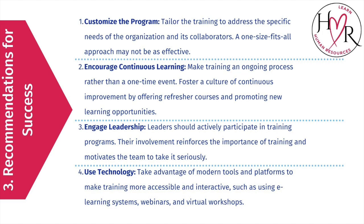Recommendations for success. Customize the program. Tailor the training to address the specific needs of the organization and its collaborators. A one-size-fits-all approach may not be as effective.